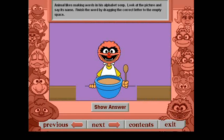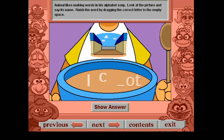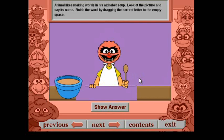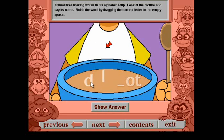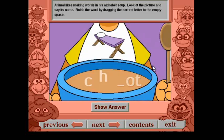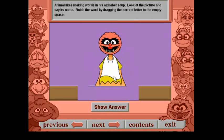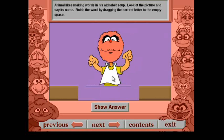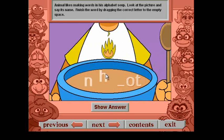Animal likes making words in his alphabet soup. Look at the picture and say its name. Finish the word by dragging the correct letter to the empty space. L. Lot. D. Dot. C. Cut. P. Pot. H. Pot.